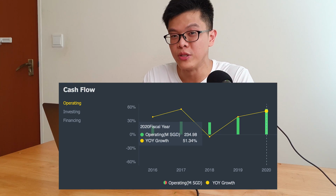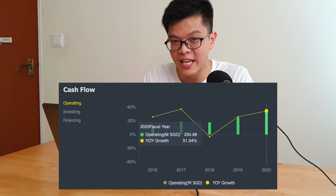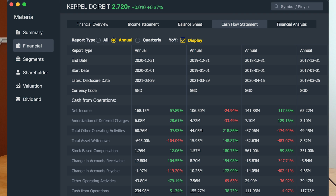centers. Now, if we look at the operating cash flow, it is also a year-on-year growth of 51.3%, ending at $235 million of cash flow in the year of 2020. Now, this is considered a very good operating cash flow, looking at how high the cash balances are, and definitely a strong company to invest in.